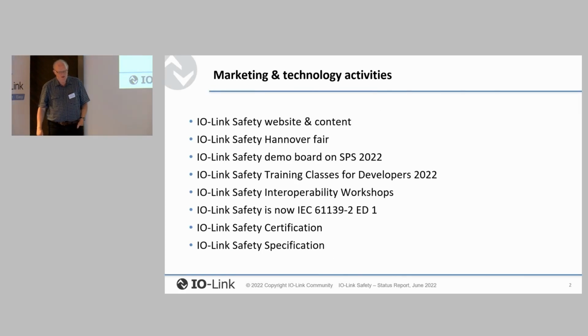I will show you what we do for the website. We were on the Hanover Fair. We are preparing a working demo for the SPS. In autumn, you will see training classes for developers. We did some interoperability workshops and we will do further interoperability workshops. A very important point is we were very successful, thank you to Wolfgang Stripf. We are now IEC and I will show something on safety certification and the status of the specification.